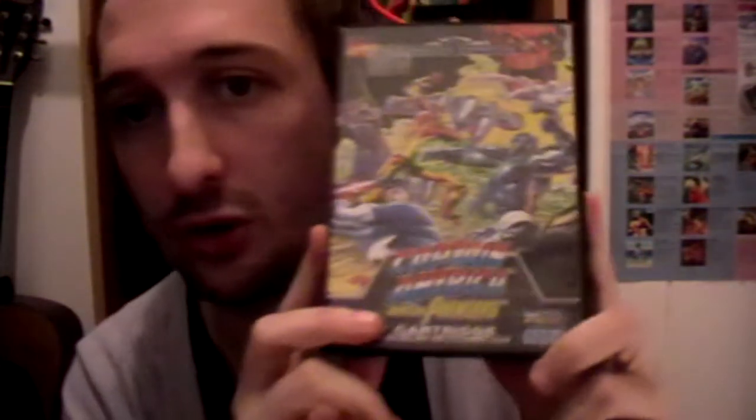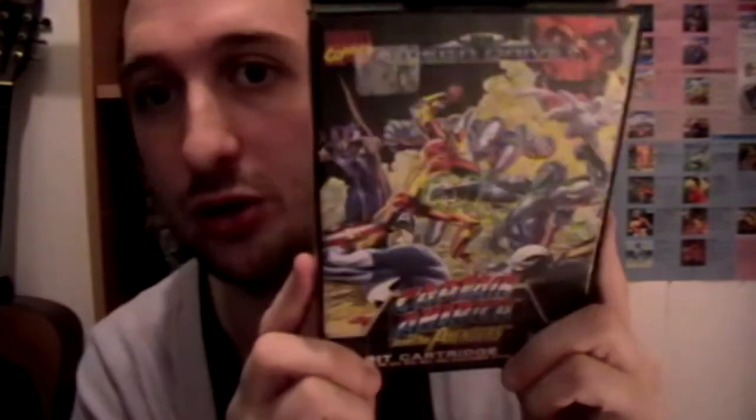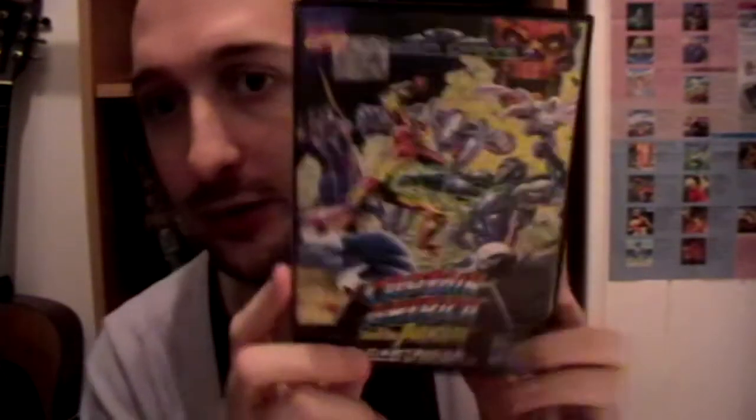Next one is Captain America. It's got some cool artwork on the front there. Boxing complete. And Captain America was £3.71, apparently, with £2.50 postage. So just about £6. So there you go.